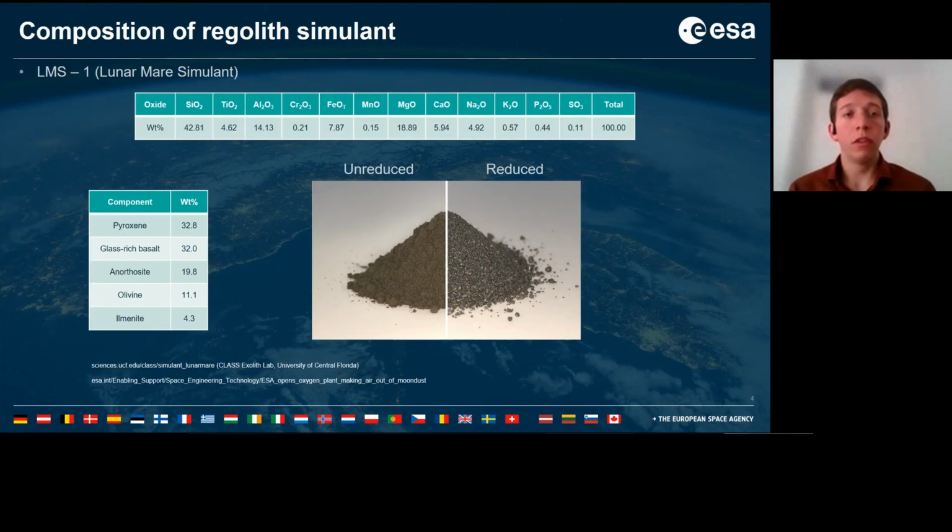In our experiments, we use lunar mare regolith simulants, which are mainly composed of silicon dioxide, aluminum oxide, and magnesium oxide, and pyroxene and glass-rich basalt crystal phases. The lunar mare simulant in general has more diversity in crystalline phases than other simulants like the lunar highland simulants, which we can benefit from. So if we see that we can reduce the lunar mare regolith simulant efficiently with the FFC process, then we can expect that all kinds of simulants or regoliths from all areas of the moon could be reused.